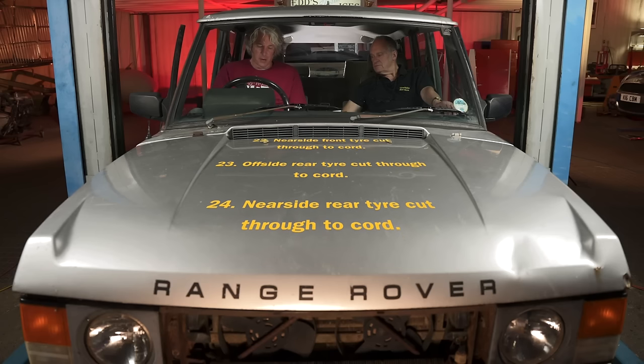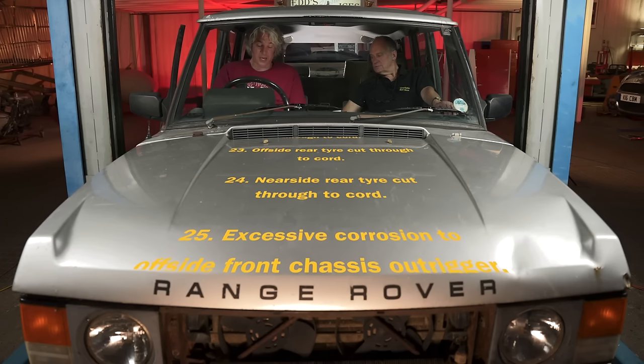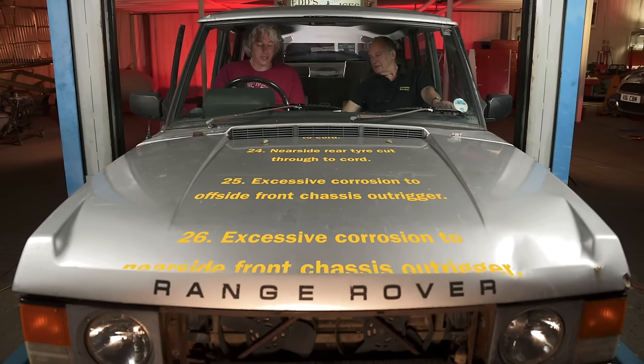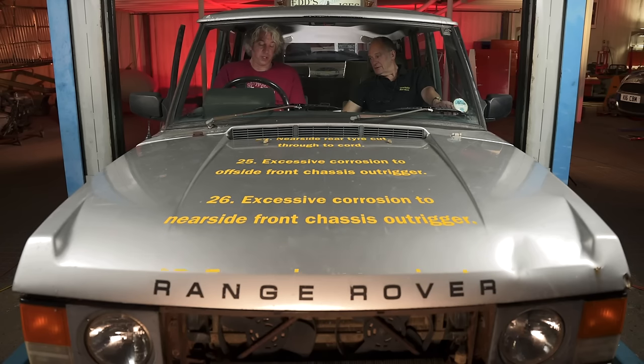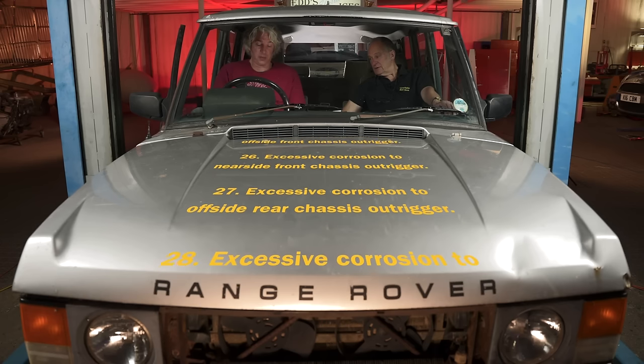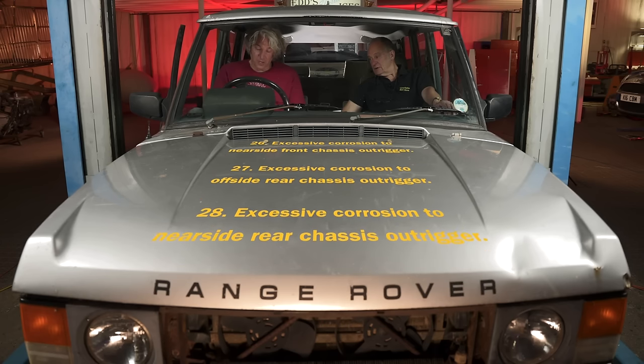That makes sense. Okay, so number 25, excessive corrosion to offside front chassis outrigger. I laugh because this is obviously the beginning of quite a long list of this sort of problem. 26, excessive corrosion to near side front chassis outrigger. 27, excessive corrosion to offside rear chassis outrigger. And 28, excessive corrosion to near side rear chassis outrigger. In fact, what they actually said was they were surprised the body was still on it when I turned up. And if I'd actually stopped suddenly on the brake test, perhaps the body would actually leave the chassis. I think they're exaggerating. I don't think they are. I think when you look closely, then you can see how awful that is.